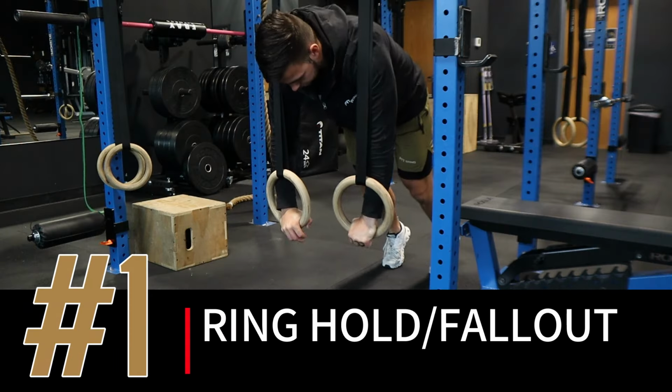With that said, let's hop into our first exercise. And our first exercise is going to be a great exercise you can do on either the rings or the TRX. It's going to work just as well on each, but the first exercise is called a ring push-up hold.